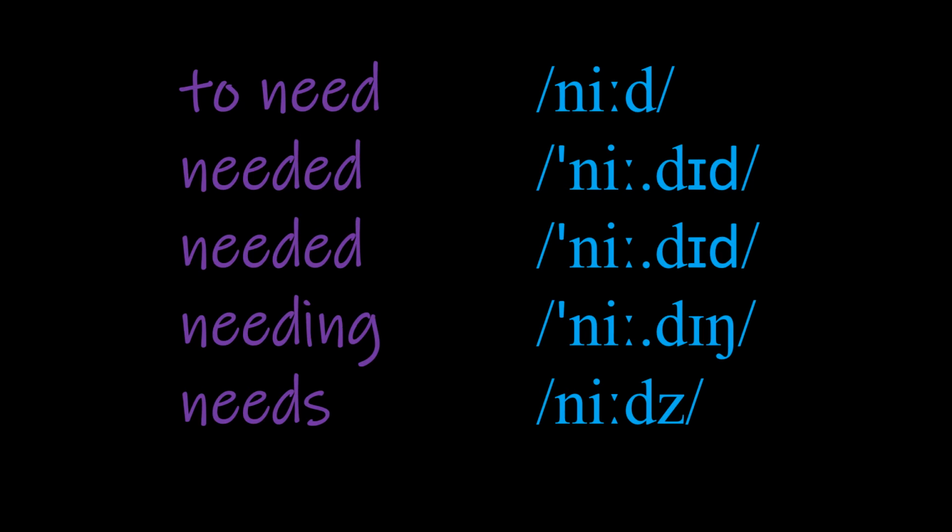With our ing form, we just add the ing as always, so needing. And then we've got our third person singular, needs. And as with the past tense form, because of the voiced d ending on the verb need, our s is actually pronounced as a voiced consonant z, so needs, needs. I'm not sure how well the microphone picks up the vibration sometimes, but trust me, you need to be vibrating your throat. So let's have a look at some examples then.